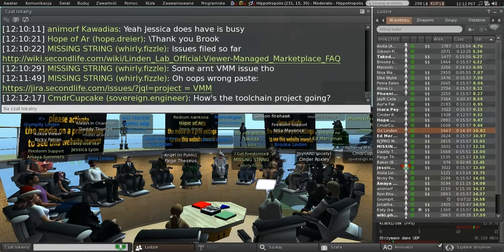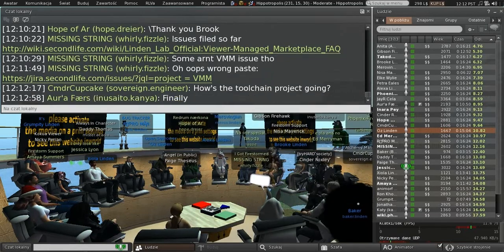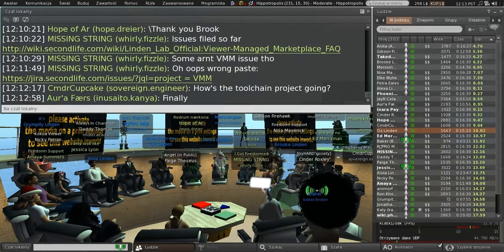Also, a question for Baker. When you guys rolled out group bans and your viewer went out with it, did you see much additional load? Not that I have heard of. Okay, because this Firestorm release will have group bans, so there's always the possibility that uptake might apply some additional load. Yeah, the last time I checked the database, which was a few months ago, there were about 3,000 bans in the total table. So it's not that bad.